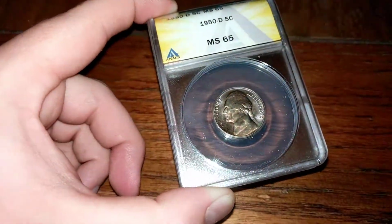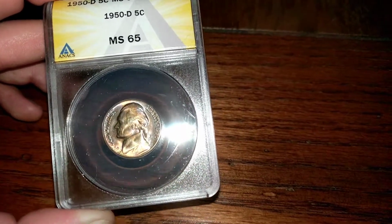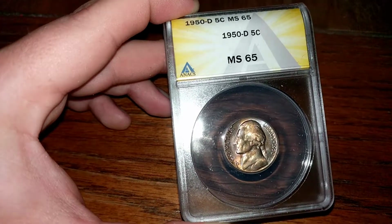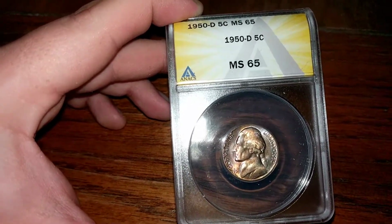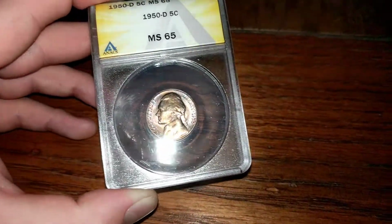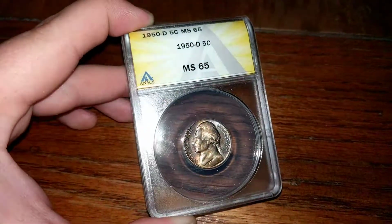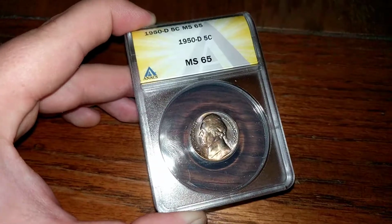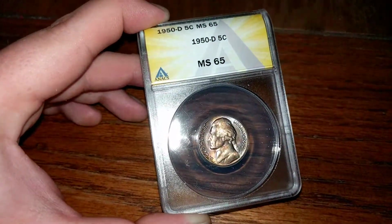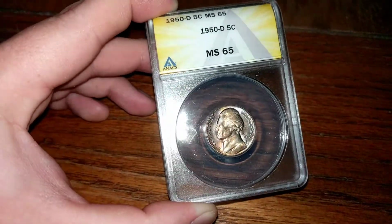But I had it a long time, and sending in newer coins like this, it doesn't make a lot of sense to get them graded. But I had a slot to fill sending in an order, and I thought, why not? Let's just go ahead and send it in. And it did get an MS-65. Not bad for finding it in just a cup of other Jefferson nickels. You know, they were all in 2x2s, and all of them I guess were uncirculated, but the toning on it was just really, really nice.